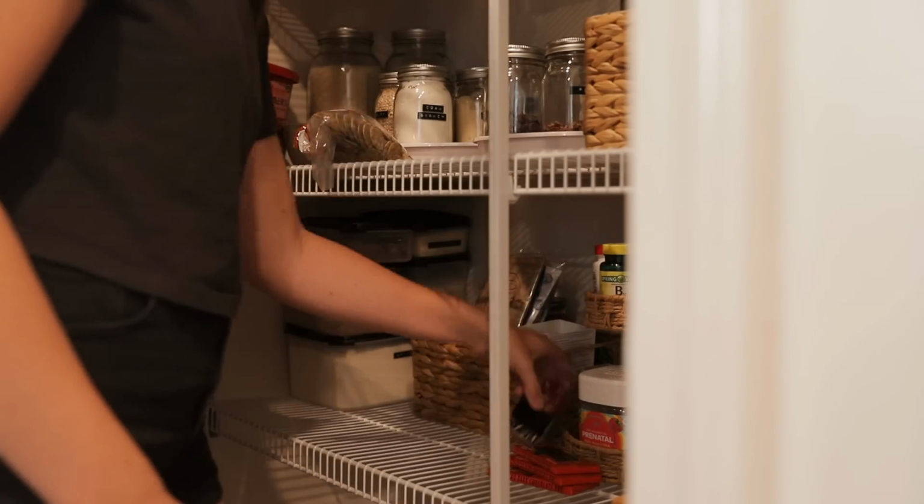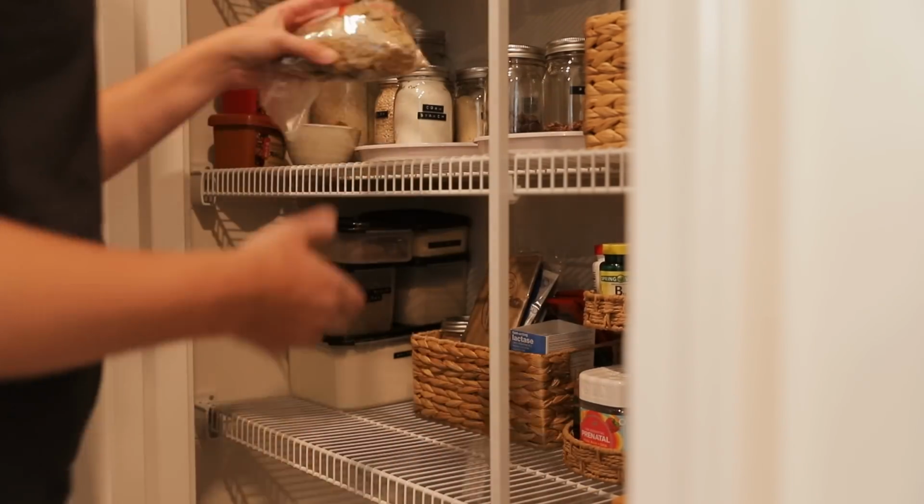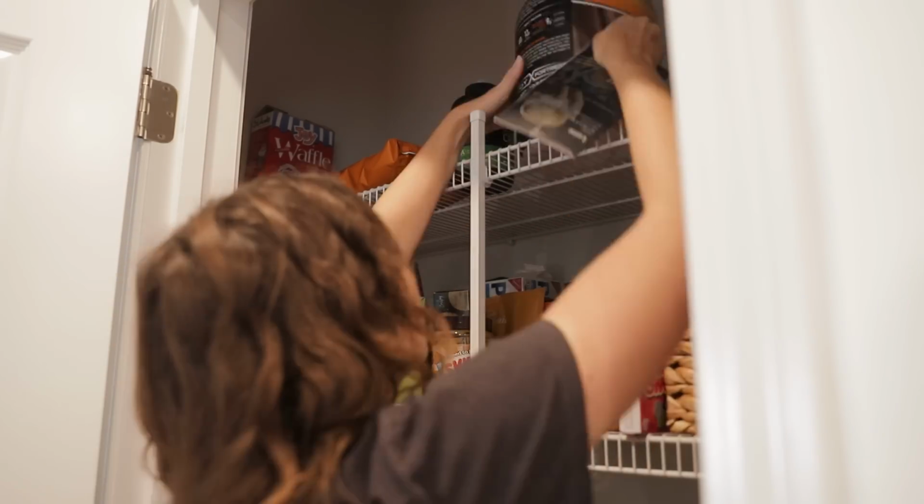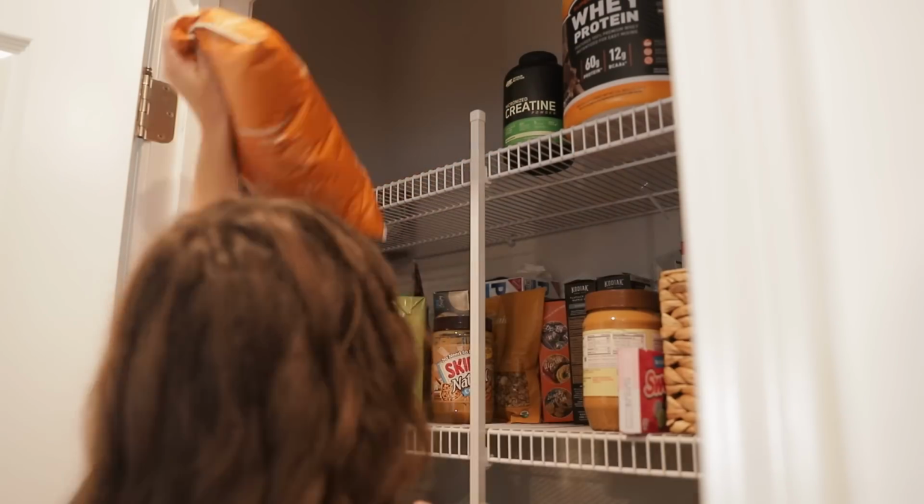Then for the rest of our pantry, I just spent a few minutes trying to tidy up and organize it. I think I was in a bit of a rush when I came home from grocery shopping, so there were a lot of things in here that just hadn't been put away properly.